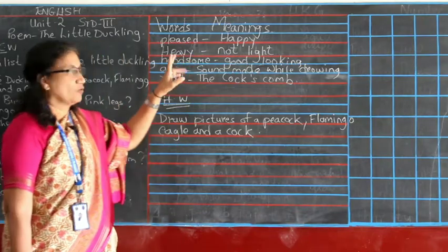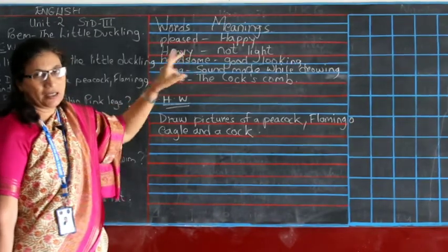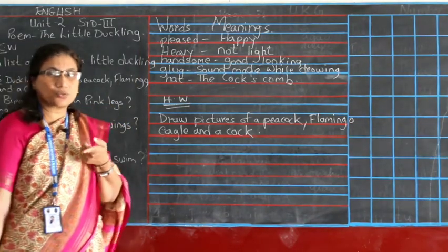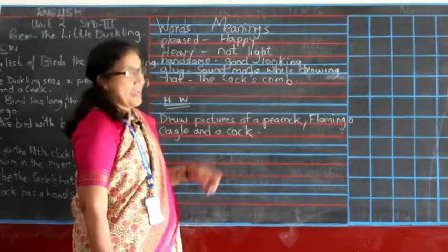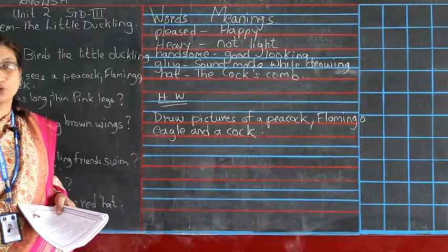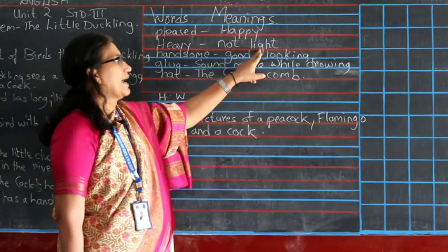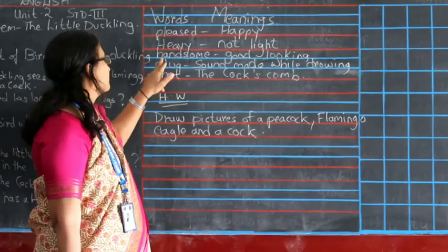Next, the new word over here is heavy. H-E-A-V-Y. Heavy. So I'm even reading it aloud, children. If it's not visible to you on the board, you can even listen to Mrs. video. You can gauge the words, what is written on the board. Correct? Heavy means it is not light. Heavy is a thing which you can't carry. You can obviously carry light things, but definitely you cannot carry things which are heavy. Okay? Heavy, not light. N-O-T-L-I-G-H-T, not light. Fine?